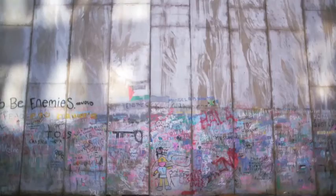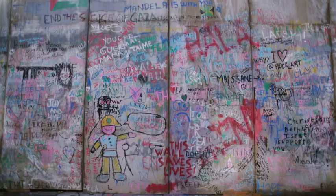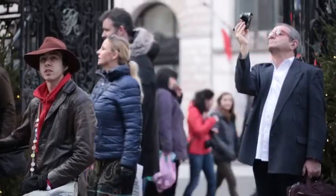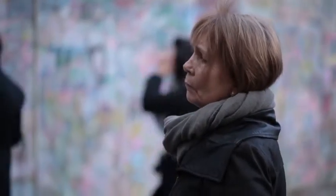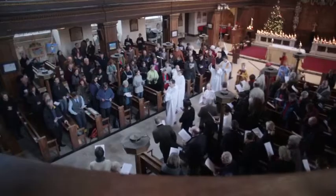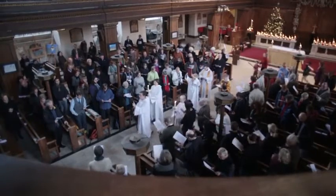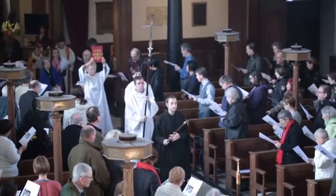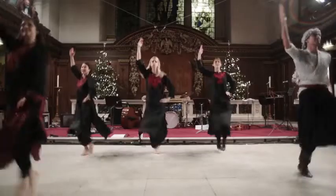Peace is about relatedness, and so the wall and all walls are a denial of all that is best about humanity, our capacity for empathy, love, forgiveness, connection, understanding. A wall is a denial of everything that is best and uplifting about the human spirit. This is not any individual doing this. This is a church community knowing what it's doing. I'm so proud to be part of a church that does that. It's fantastic.